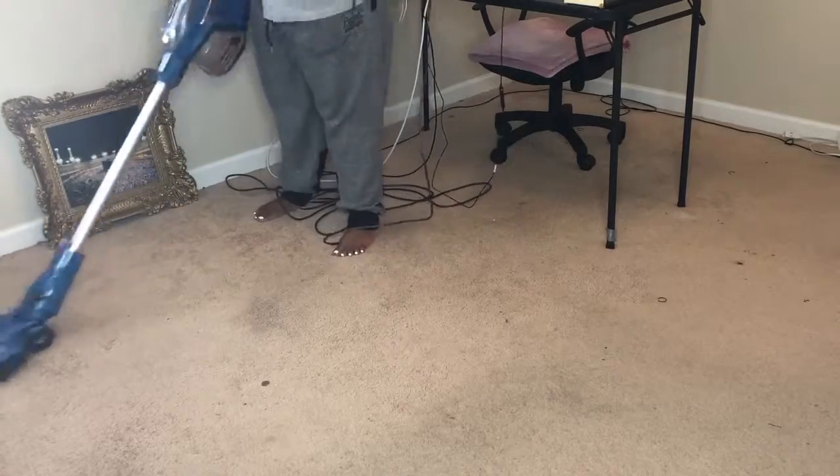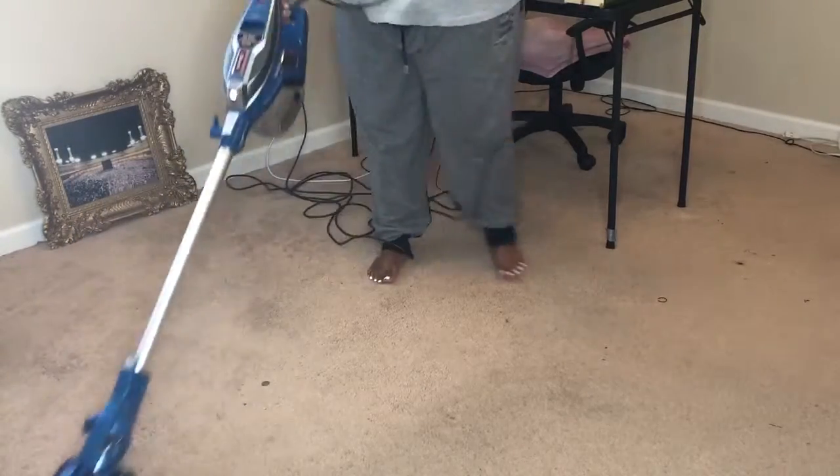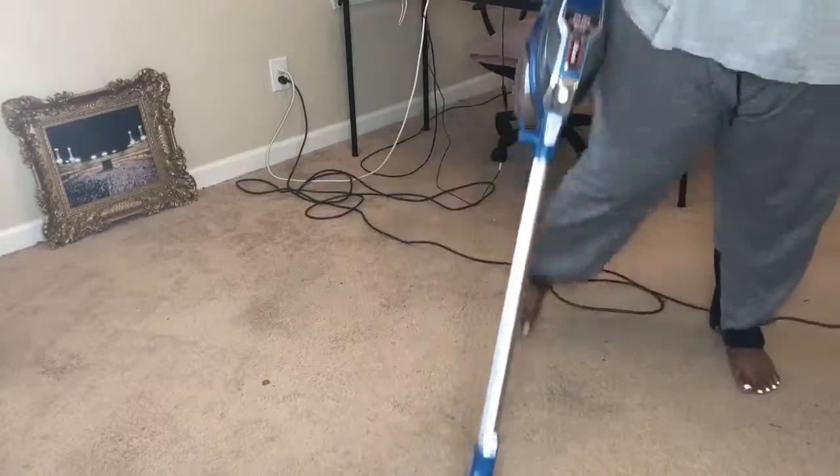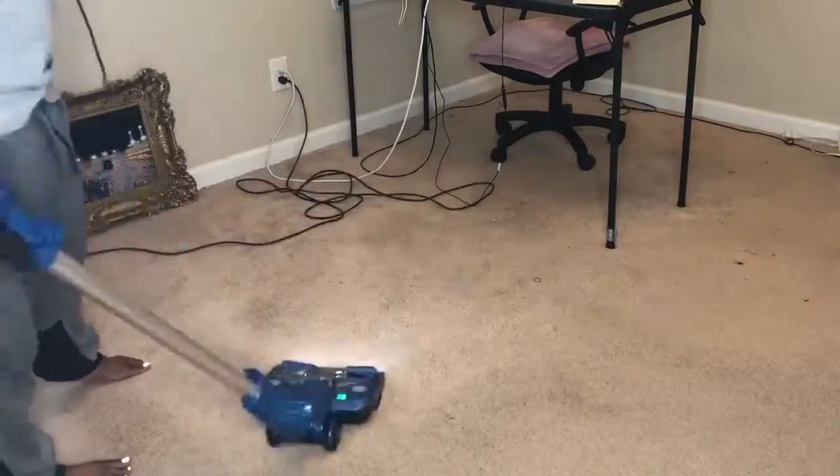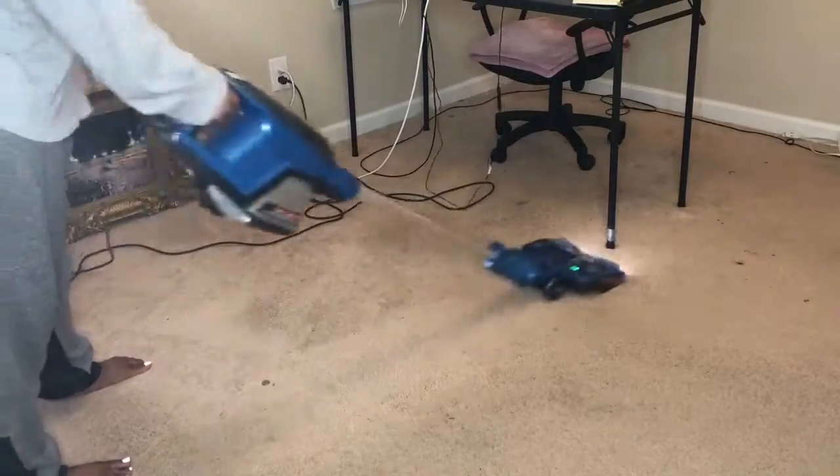So it is finally vacuum time. That means that mostly everything is picked up. I'm going to pick up a couple of things here and there in the corners, but I'm just going to vacuum the entire floor until everything looks pretty good to me.